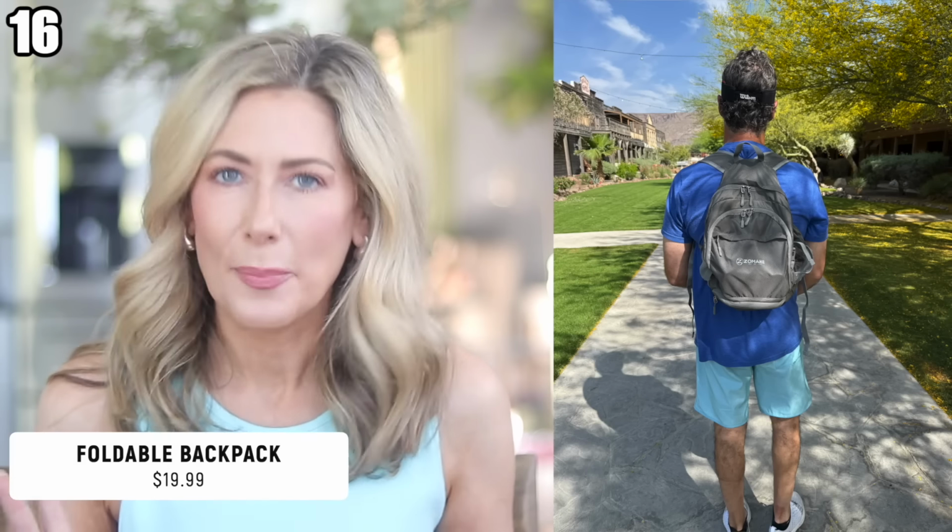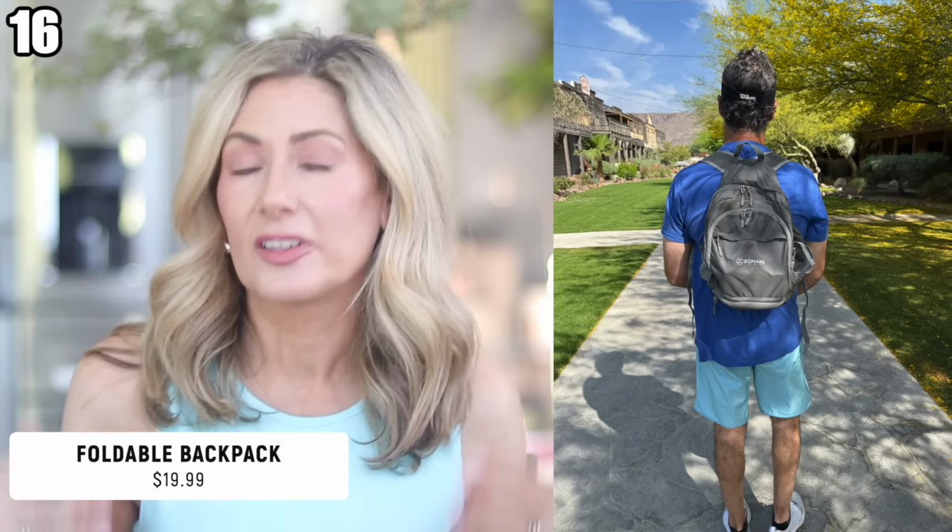Now let's move on to home and lifestyle products. So a couple of travel options. The first is this foldable backpack. We bought this maybe a couple years ago for travel, specifically for day trips, hiking, things like that. Bought it for both of us, but honestly, Michael's the one that uses it. I just make him carry all of my stuff.